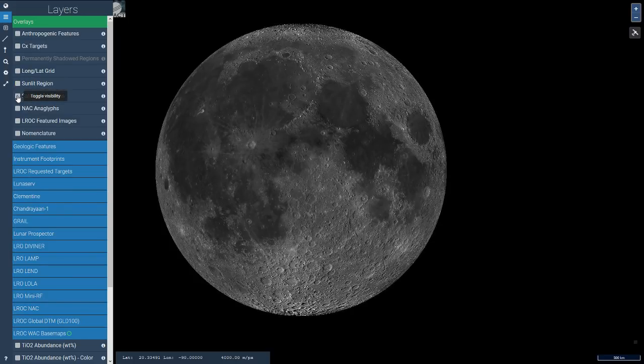Now, where's the LRO right now? Well, it's right here. It's actually on the other side of the moon, because we see a little red dot where the LRO is sitting at the moment. So that's really kind of cool. It just shows a real quick thing.